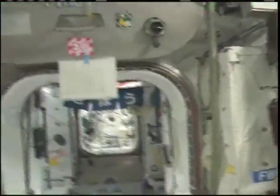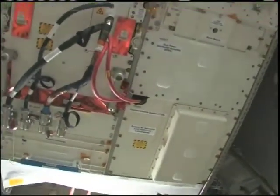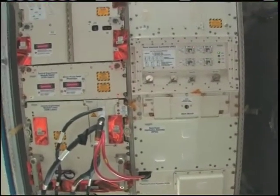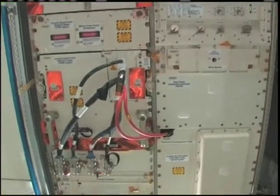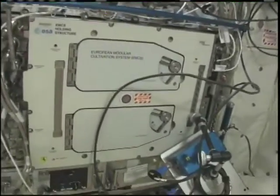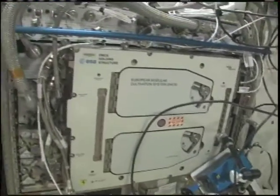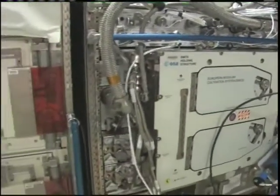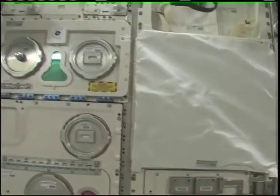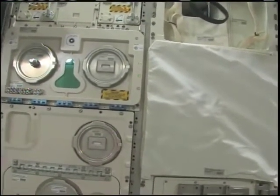This is the FSL, Fluid Science Laboratory, on the ceiling, and we have to be careful not to bump into it because it has some really neat experiments going on. Right now this is a geoflow. We also have a few American racks in here, like the Express 3 rack right here. But at the bottom of the Express rack, we have the European Modular Cultivation System. So we have a really neat system here where everybody's sharing and working together. This is BioLab, where we're going to start growing some plants in the next couple weeks.